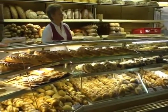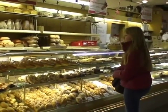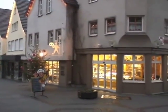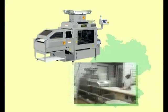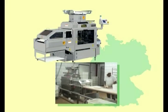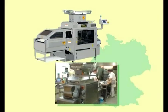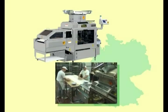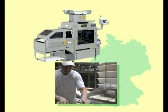Thanks to this relationship of trust between baker and consumer, traditional handmade breads remain in the mainstay of German cuisine. The Rayon V4 twin divider is a good and long-time partner for the efficient production of safe and high-quality handmade breads, supporting the bakery's efforts to maintain customer trust.